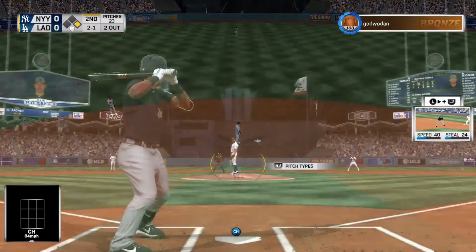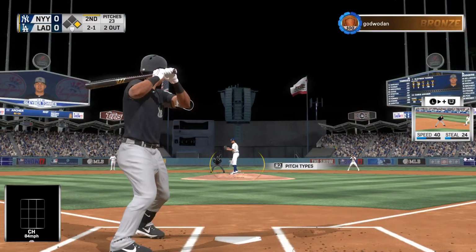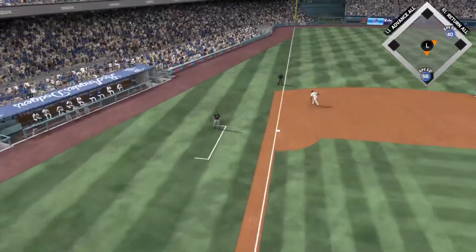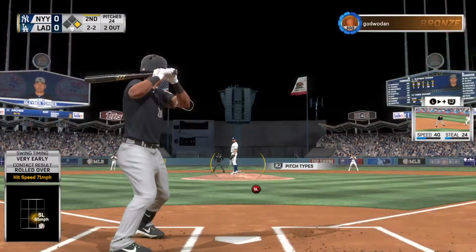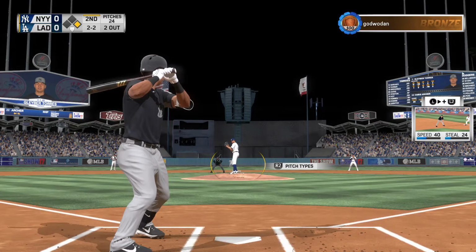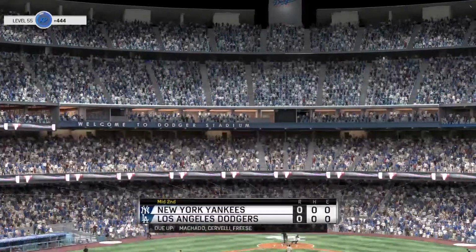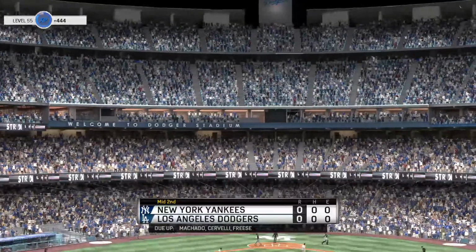Runner holds as the count moves to 2-1. Ready to deal. Here's the 2-1. Swinging, a ball hit on the ground, but this will be a foul ball as that evens things at 2-2. And a check swing here, but he holds up far too late as it's strike three, and the inning is over.